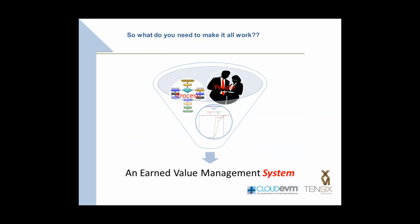So what does it take to develop and implement an earned value system? You might have heard this phrase before. It's people, process, and tools. And that's easy to say, but hard to do. All three of those aspects need to be managed and implemented and developed at the same time because they all play against each other. And one of our big points at 10.6 is that it's not one or the other that's important. All three together and where they intersect is what drives your earned value management system.